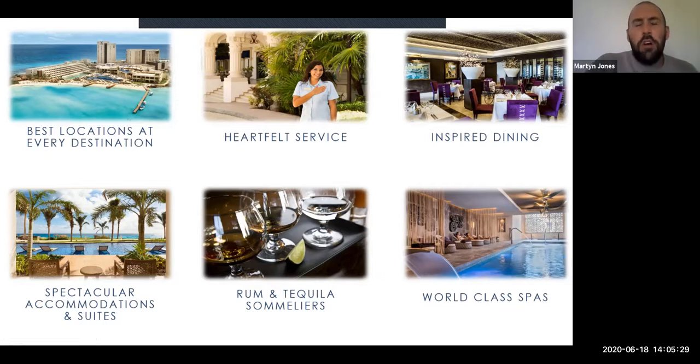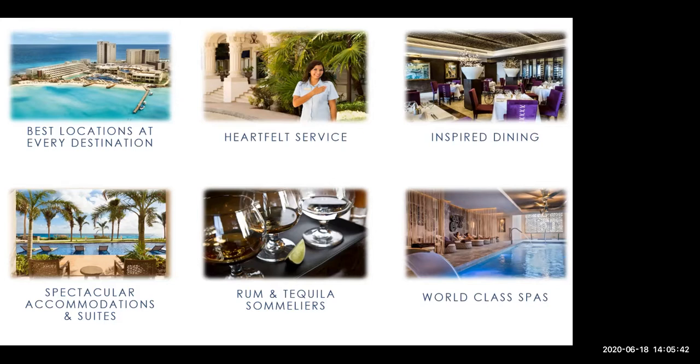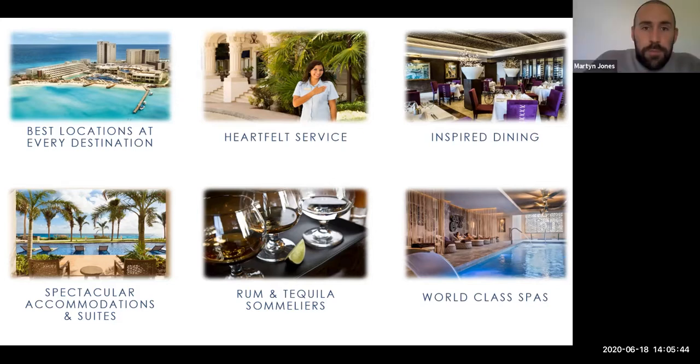Inspired dining, we put a lot of money into our food and beverage to ensure that we take all inclusive to the next level. And again, great accommodations, making sure we have specialists in rum and tequila, and we pride ourselves on our spas as well. But I wanted to bring Sanctuary to life a little bit. So I've got a video here that I'll just play for you now.